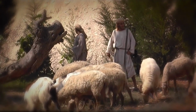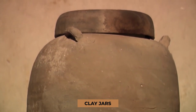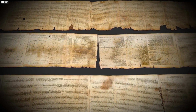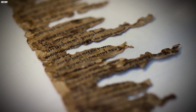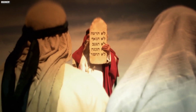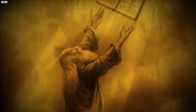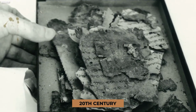It's amazing how even goats can become great explorers. The scrolls were found inside large clay jars, and their Hebrew writings predated existing Bible texts by over 1,000 years. Written in Hebrew, Aramaic, and Greek, these scrolls date back to the Second Temple period, spanning from 538 BC to 70 AD. They encompass religious texts, hymns, prayers, and historical accounts. Scholars widely regard them as among the most significant discoveries of the 20th century.